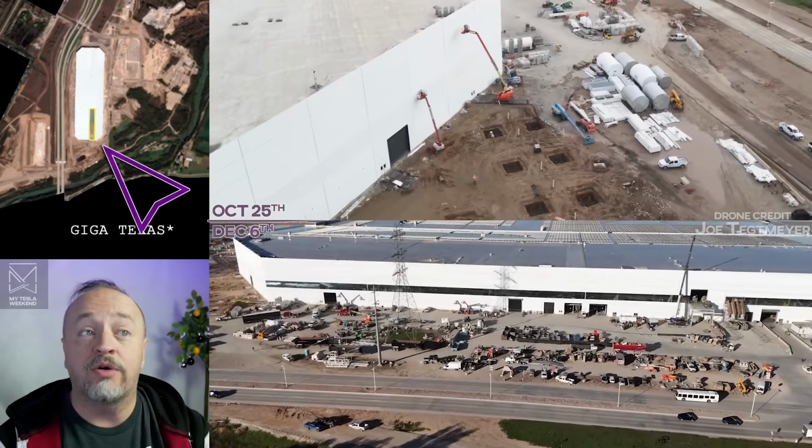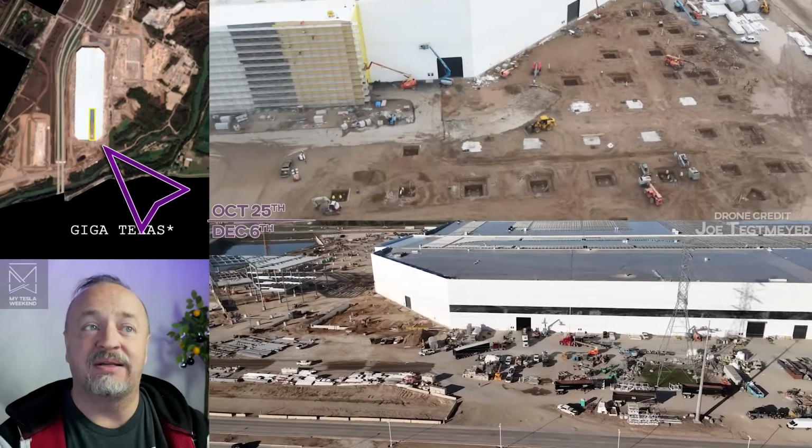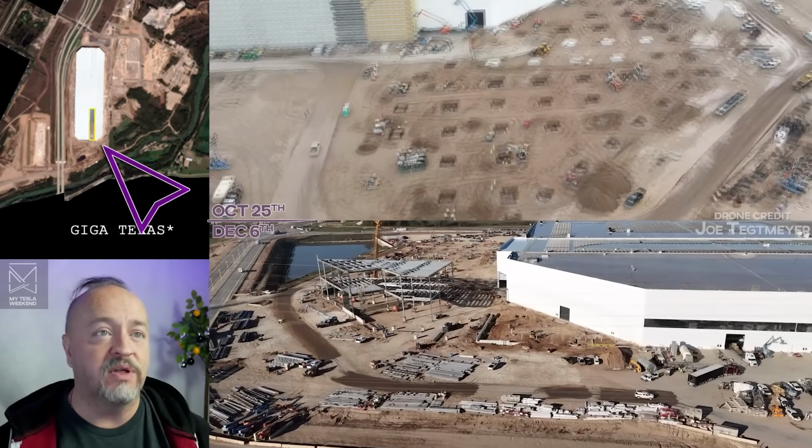The concrete apron has continued. They've expanded it a little bit. And getting down to the south, there are way more footings down there.